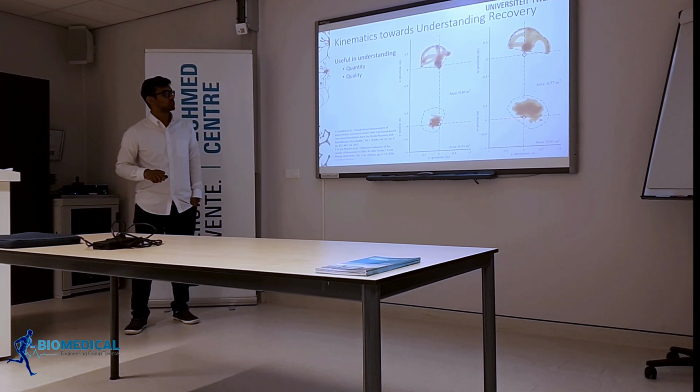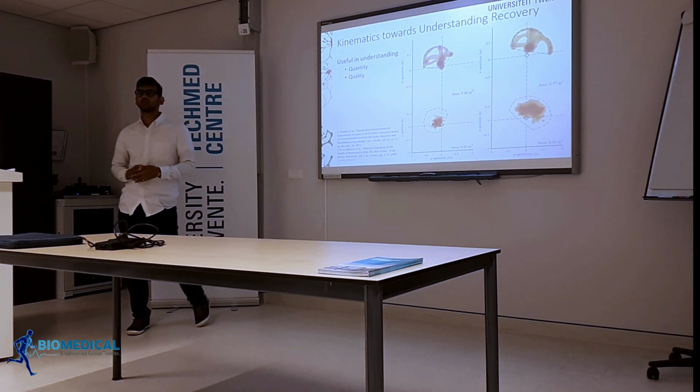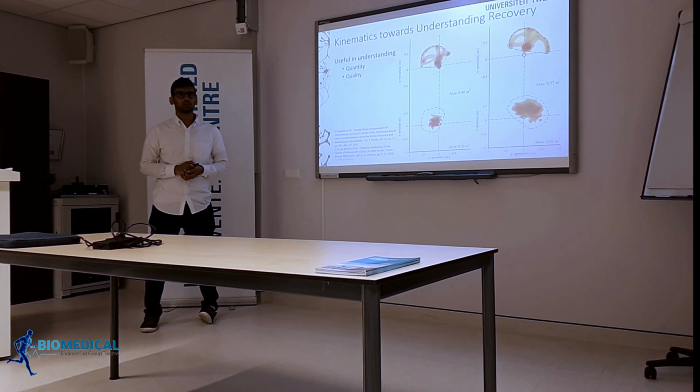So you can make these nice plots. You can see differences between the affected and the non-affected side. And you can also really measure the quantity of someone's movement in the upper limb, and also the quality of movement.